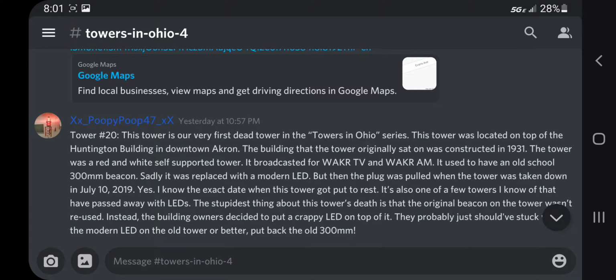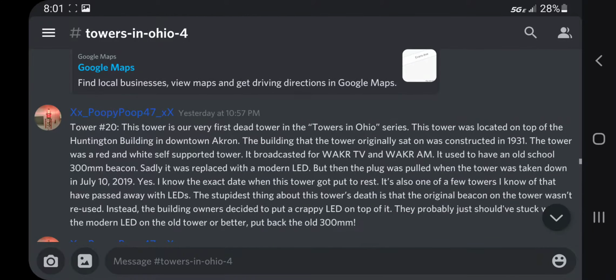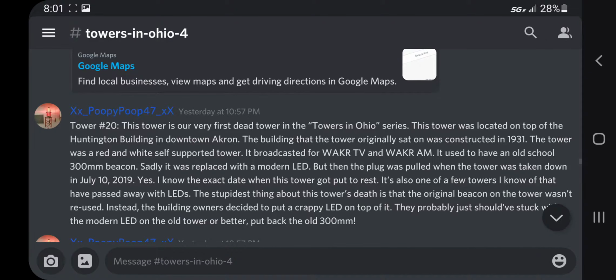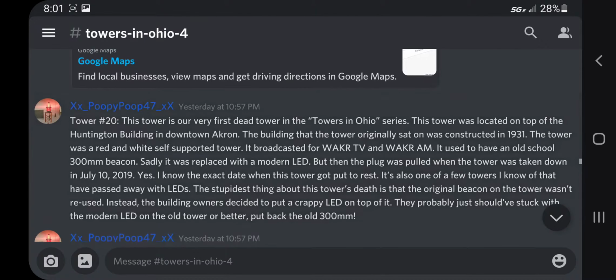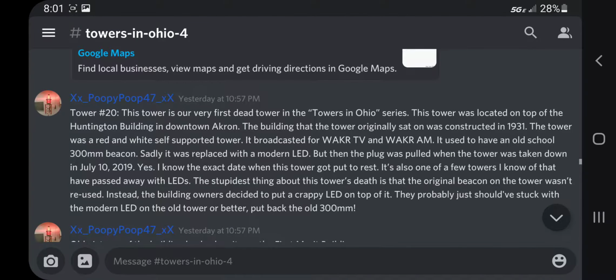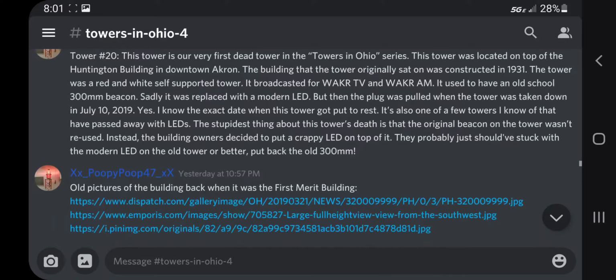The stupidest thing about the tower's death is that the original beacon on the tower wasn't reused. Instead, the building owners decided to put a crappy LED on top of it. Yep, that really did piss me off. They probably should have just stuck with the modern LED on the old tower, or better, put back the old 300 millimeter.